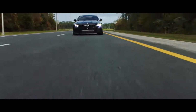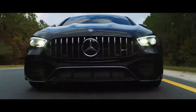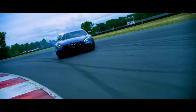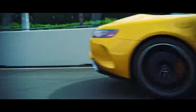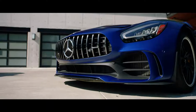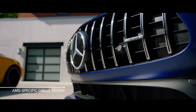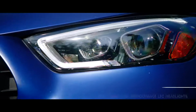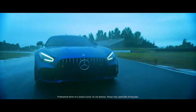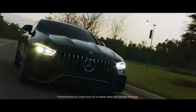So, whether you're looking for an intensive driving experience on the road or the racetrack, there's an AMG GT right for the occasion that combines driving dynamics with bold and distinctive design features. The 2020 GT lineup takes an athletic stance on the road, starting with the AMG-specific grille design, along with new multi-beam and high-performance LED headlights, giving the car a sporty, dynamic look while ensuring optimal illumination of the road ahead.